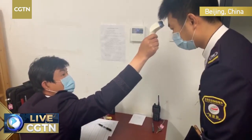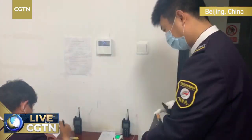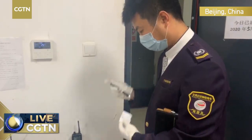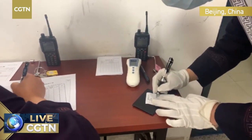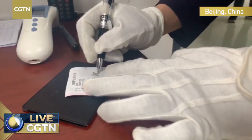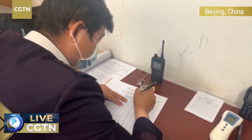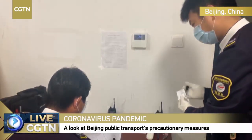So you can see that he's getting his temperature check, and the conductor said that his temperature is normal, 36.7 degrees Celsius, within healthy body temperature. This is also a measure that they have adopted during the COVID-19 pandemic to make sure that the driver's temperature will be checked once before and once after work to make sure that they are safe.